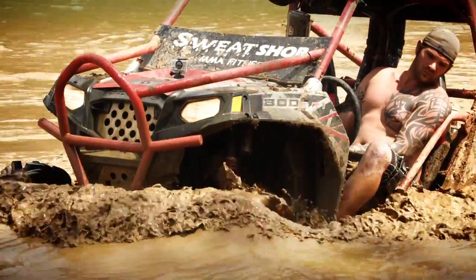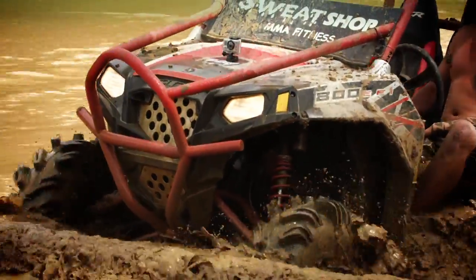Been at Mud Nats all weekend here. We hooked up with our boy Justin from Louisiana. He's got his RZR out here. This thing's all tricked out. Boy's been taking it deep in the mud, getting it stuck, doing whatever he can to have a good time.